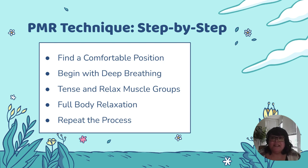Step 3 is tense and relax muscle groups. This is the core of the PMR technique. You'll work through different muscle groups in your body, tensing each group for about 5 seconds and then relaxing. Here is the sequence that we will follow.